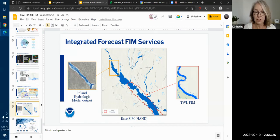One of the things I forgot to address too is that within the operations division, they are collecting, it's still qualitative at this point, event reviews. During events, they're reviewing our FIM compared to other data that's available. And so we're getting a lot of feedback about where it's doing well and where it isn't.